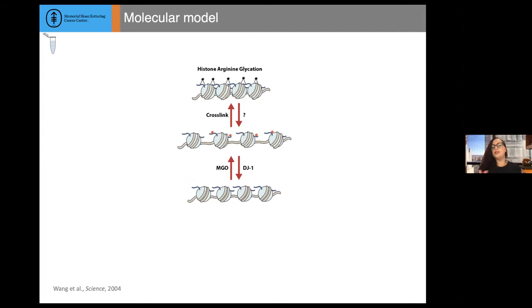So just summarizing our general hypothesis regarding these crosstalks and this intersection. Chromatin can undergo glycation by MGO and other sugars that can be reversed by DJ1, can also rearrange or form these advanced glycation end products that might not be reversible.